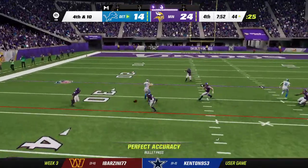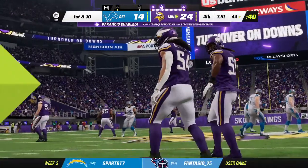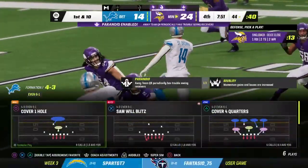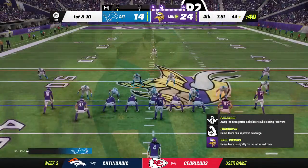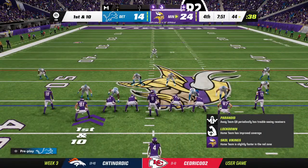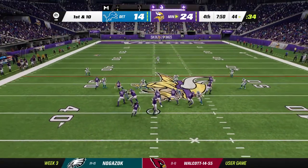Desperation time. Mayfield on 4th down. And it's going to be batted down. And will go the other way with the football. The Lions turned away on 4th down. And the Vikings defense is going to get the football back. Good starting field position for them as they come up 1st and 10 at their own 44.